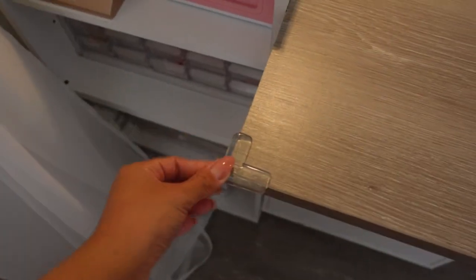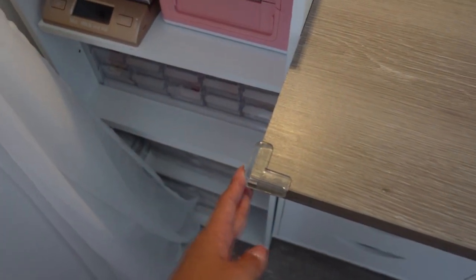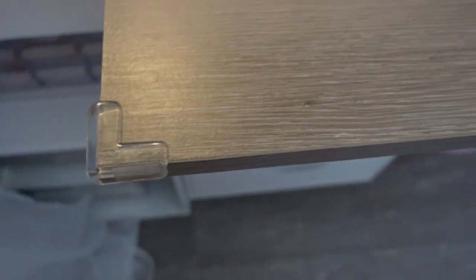Oh, and we got one of these things I didn't show you guys. It's like a corner squishy. It's just a stick on, right? Yeah, you just stick it on there and you're good to go. So you don't have a rough edge, because it sticks out pretty far. I like that it's clear too, so it's not ugly.